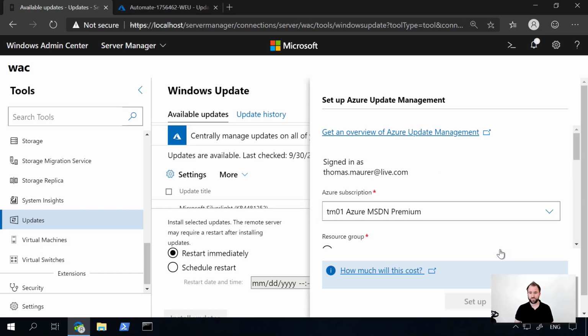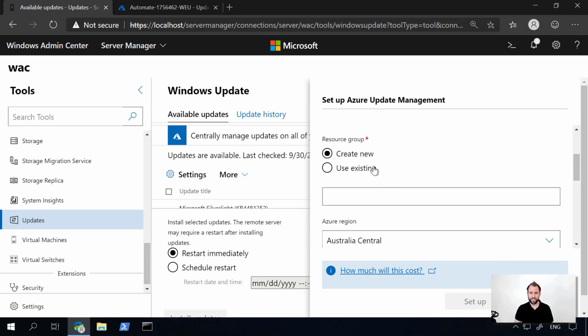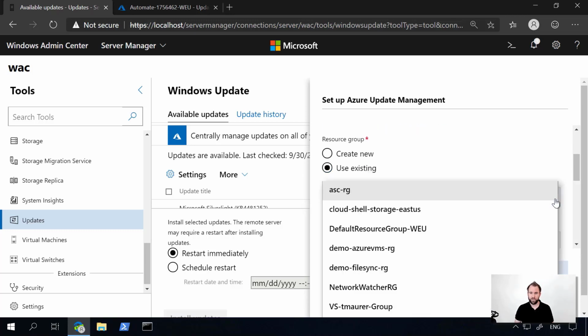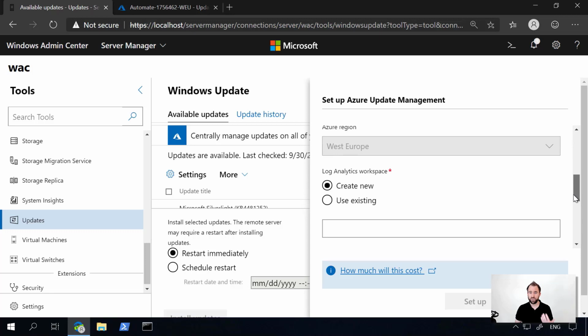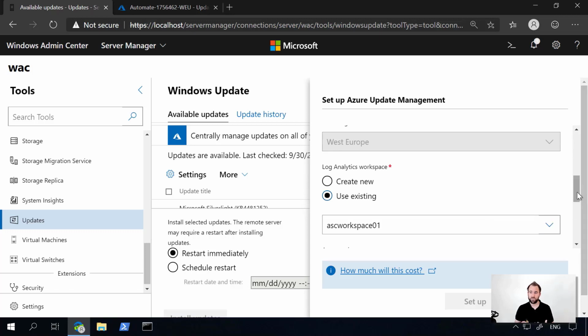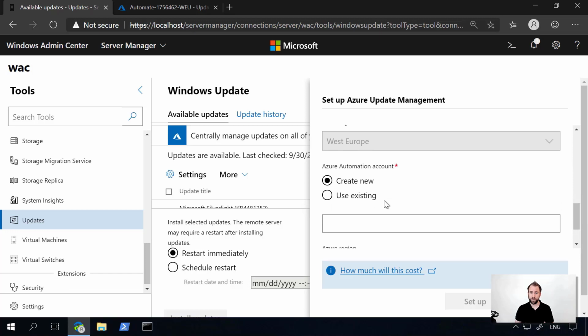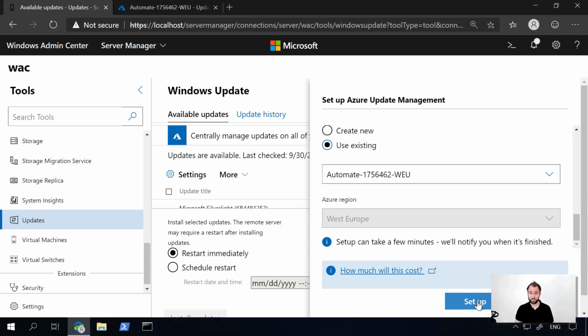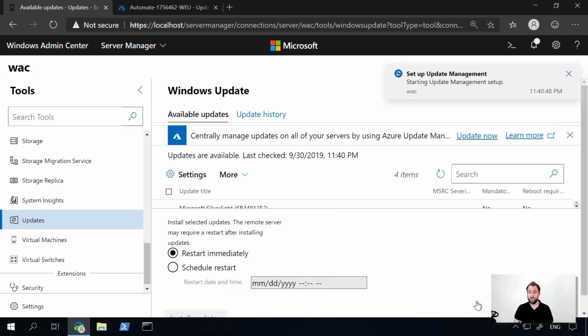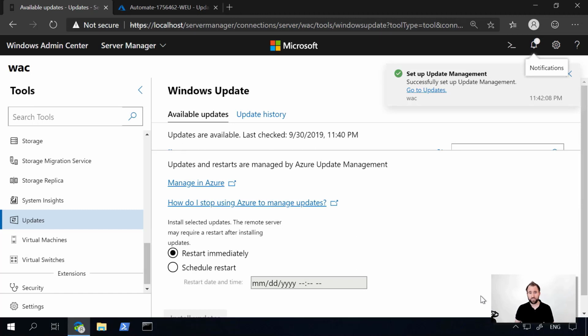select the resource group where my update management is in. It will automatically select the Azure region. I can then say, hey, which log analytics workspace should the VM be connected to, because that's how update management works. And then which automation account do we want? And this is the automation account I already showed you before in the Azure portal. I click on setup, and this will now automatically go out, download the specific agents which we need, install them, and then connect that server to Azure, to our update management solution.